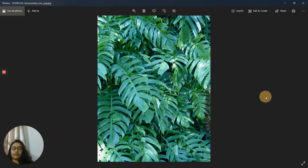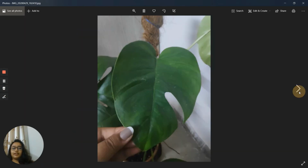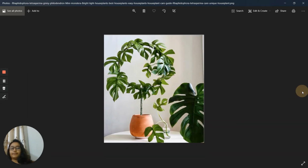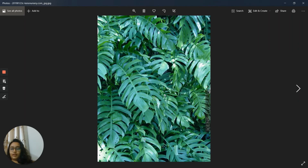You see the difference between this and the earlier one: this one has longer leaves, and the other one has shorter leaves. The longer leaves is Epipremnum pinnatum. The shorter leaves is Rhaphidophora tetrasperma. The large Monstera deliciosa is basically the one with the beautiful cutwork leaves. And the small Monstera that is sold as Monstera deliciosa is Monstera borsigiana. These are interchanged very often.